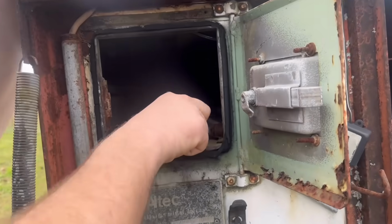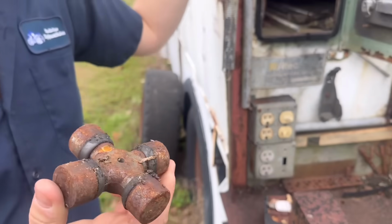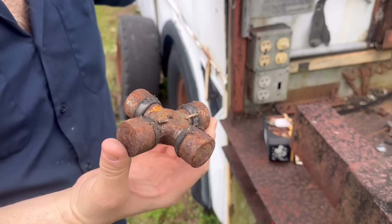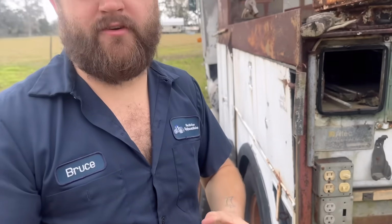Threaded rod. You know what this is? Come on, cameraman. It's a joint, but it has a letter in front of it.